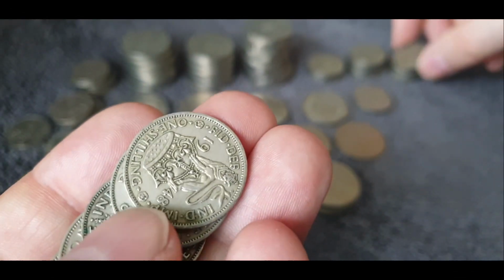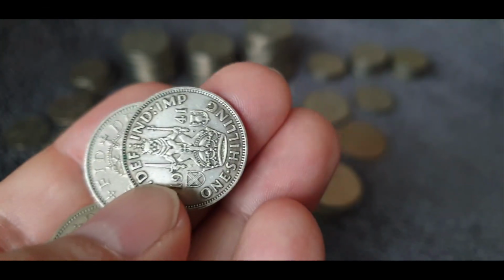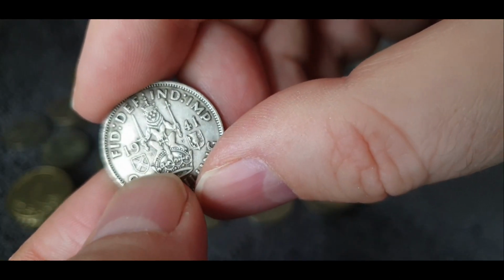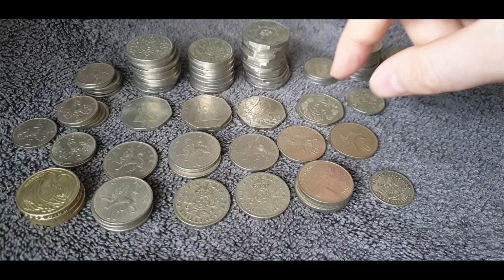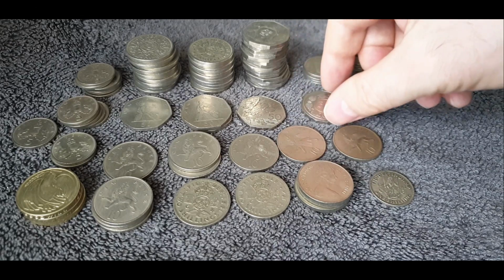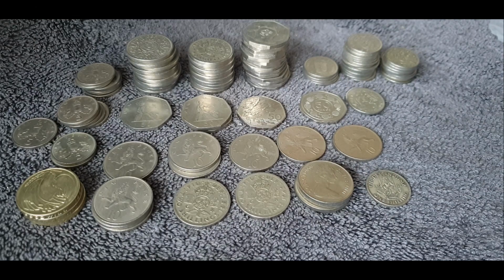Uh, 1948. These are all 1948s. Oh dear. 1940. Oh, 1940. But this one, well, there's a couple of interesting finds there. I'm going to have a look at this one here. This is, I think it's probably Gibraltar or Isle of Man. I think it's Gibraltar. We know about that one. And I'm going to have a look at this one. So I'm going to get back to you. I'm going to do a wrap up on this video.